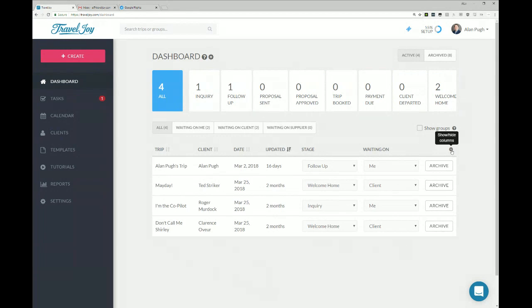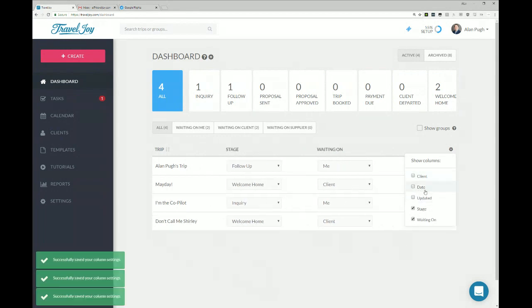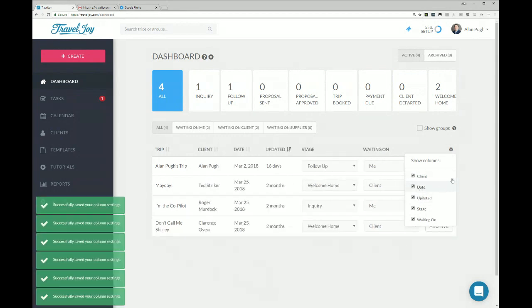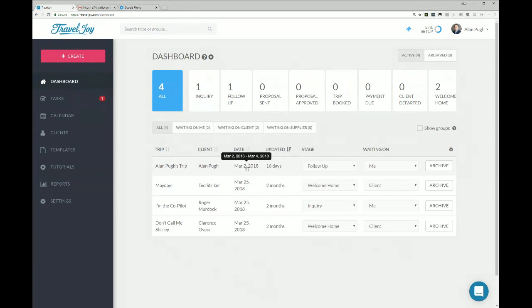Off to the right, we have another gear. And we can choose which columns we want to show and which ones we don't. So what you're going to see here generally by default is the trip, client name, the date of the trip, and that's the start date. But if you hover over it, you'll see the start and the end date. Last time it was updated, the stage, who it's waiting on, and the archive button over here.